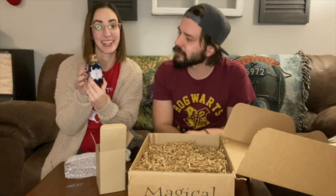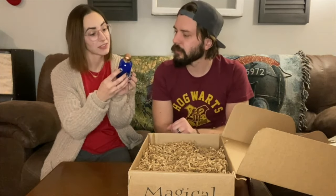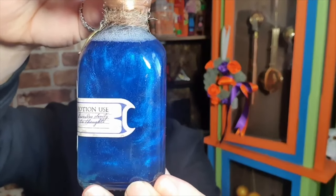Ooh, I was right. I thought there'd be a potion bottle. Provides clarity to thoughts. The ingredients are ginger root, armadillo bile, and scarab beetles. Wow, I have my first potion. Let's see what happens when we shake this beautiful potion. Oh, look. That's so pretty.